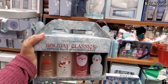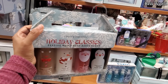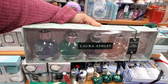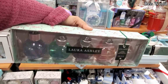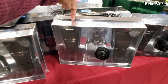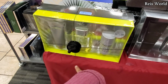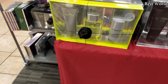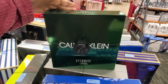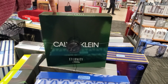This one is still here. Very, very cute. And for only $5.99, Laura Ashley Ornament Body Wash Set. How cute is this one? For only $7. For the man, they have Mankind by Kenneth Cole for only $29. And Kenneth Cole Reaction is $29. You will get deodorant, cologne, and the lotion. Calvin Klein Eternity for Men is only $50. You only get the large cologne and a small one.